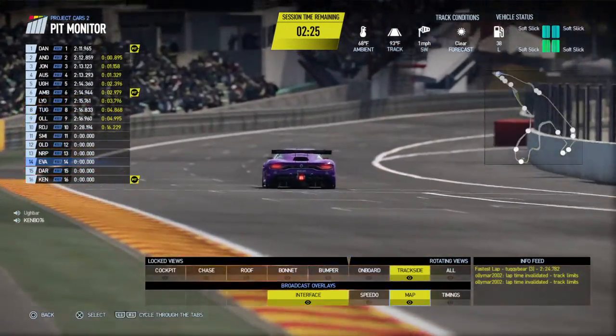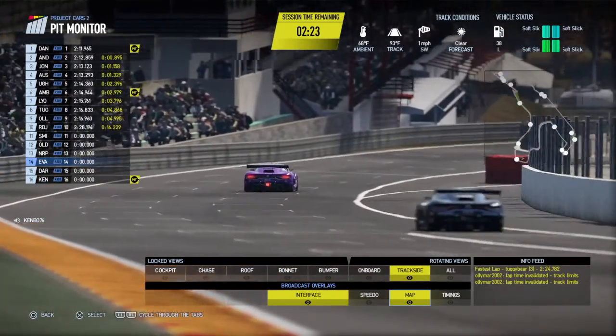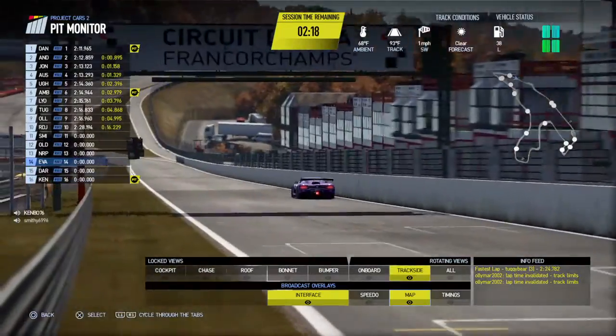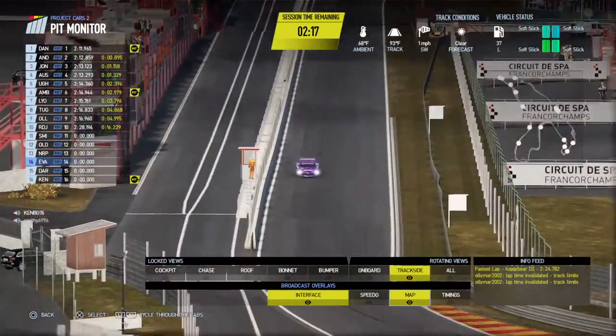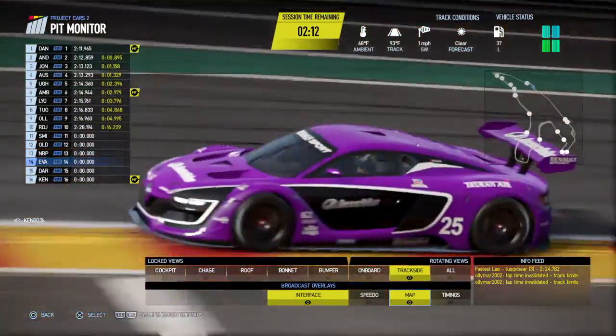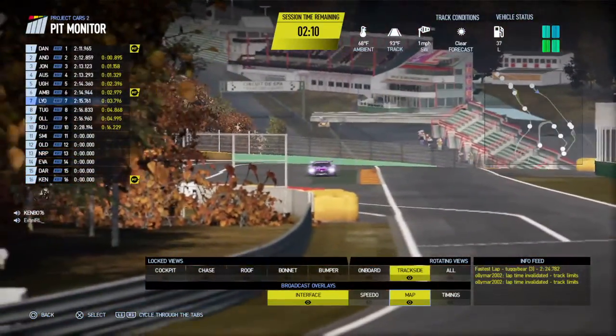Seeing what he's up to here. Trying to get involved with these Renault RS01s here tonight right now. Currently not setting a time right now. Got his headlights on as well. Going to try to get a lap time set in. We're going to come back to that and see what's going on up here at the front.